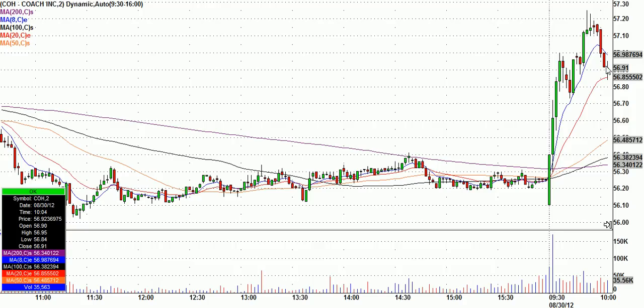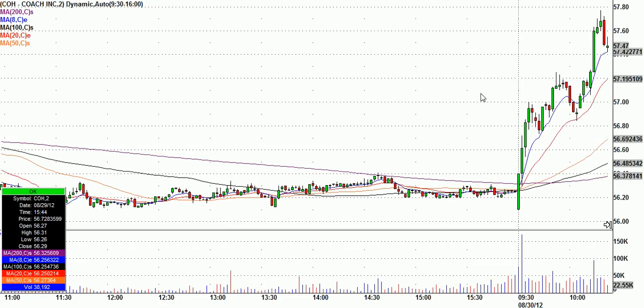Okay, so the high of this candle is 56.95. So the next candle, if it breaks this, 56.96 is the entry. Stop goes below this candle, 56.83. Now, like anything else, nothing works every time, but this met all the parameters. There's the trigger. And I mean, look at that.